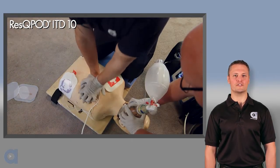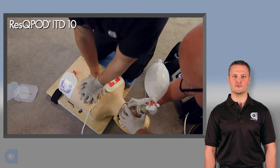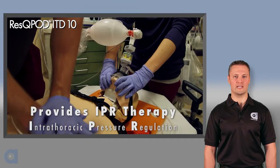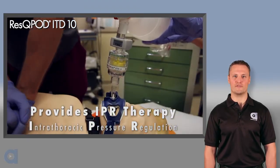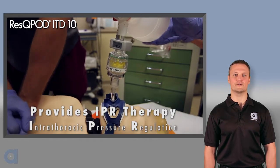Performing high-quality CPR is essential if our patients are to have any meaningful chance at surviving cardiac arrest. Thankfully, there are many tools that can help us to get it right, as well as technology that provides IPR therapy to help make high-quality conventional CPR even better.